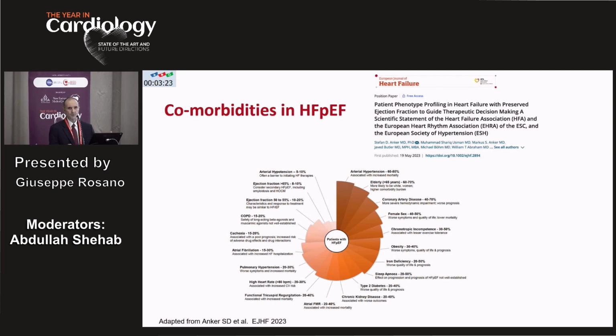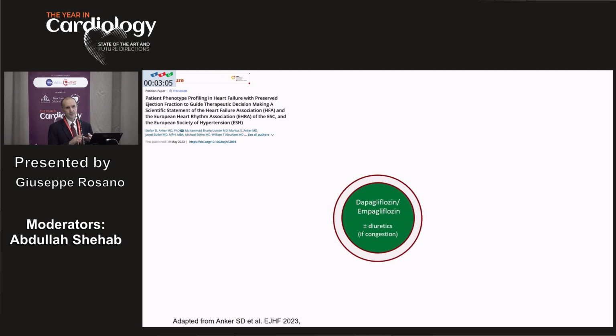We know that we have to use the SGLT2 inhibitors in everyone, but we also have to use appropriate treatment for the different comorbidities. And often treating a comorbidity with a drug that is not cardiac friendly may worsen their condition. It's for this reason that we came out with an algorithm for treatment of patients with heart failure and preserved ejection fraction, so patients with left ventricular function greater than 40, where first and foremost you have to use diuretics if there's congestion, and dapagliflozin or empagliflozin.